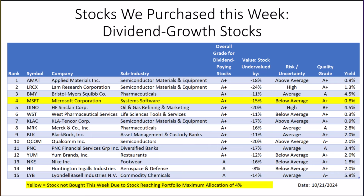Last week, we saw some of our favorite tech stocks back on the list, those being Applied Materials, Lam Research, and KLA-Tencor.